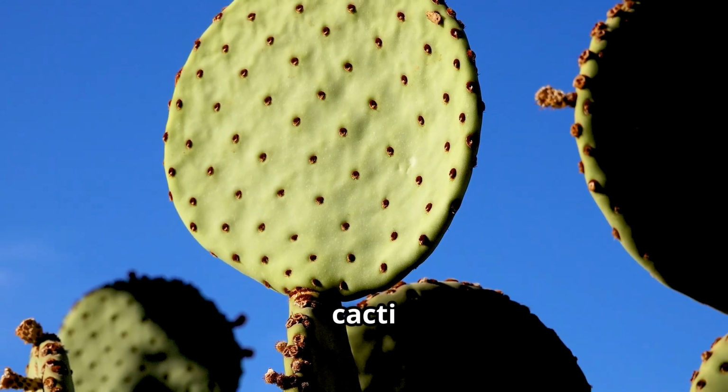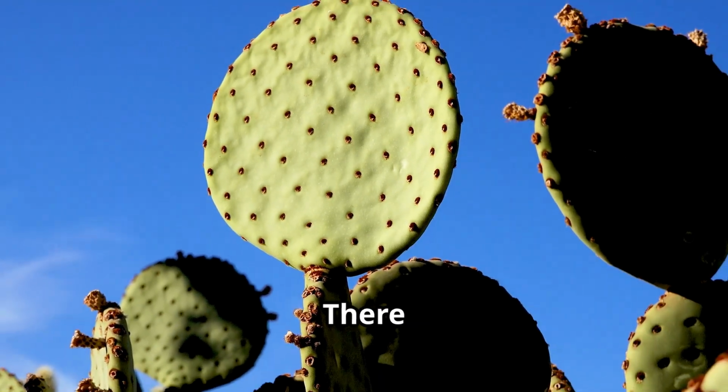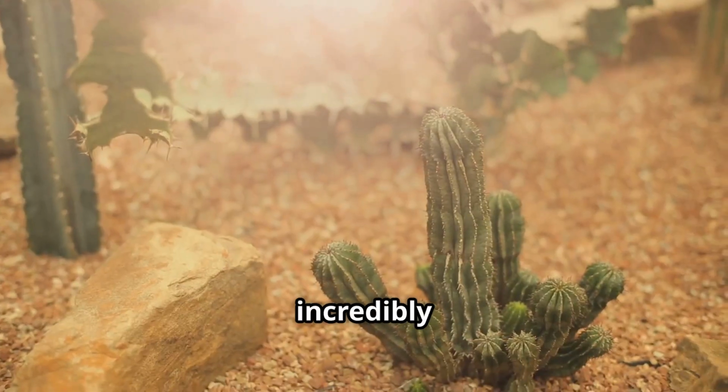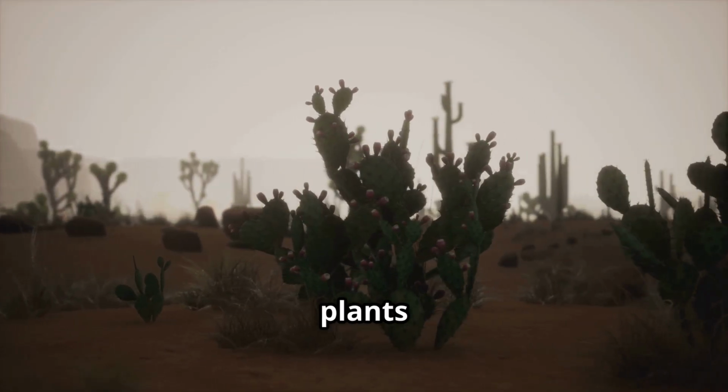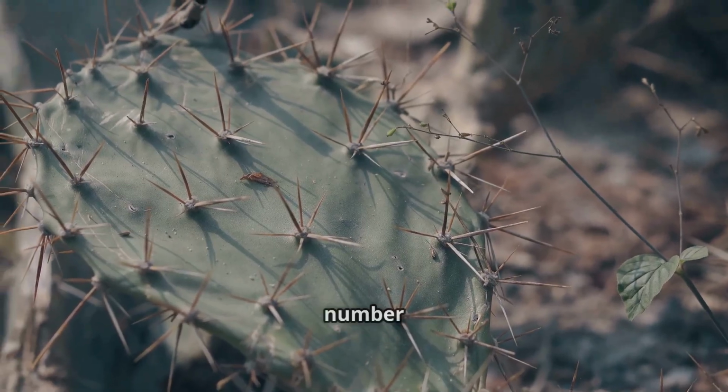What makes certain cacti so successful at invading? There are several factors. Many cacti are incredibly drought tolerant. They can thrive in arid regions where other plants struggle. Some cacti produce a huge number of seeds.